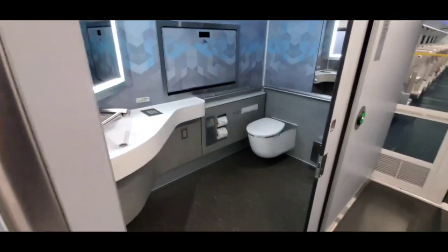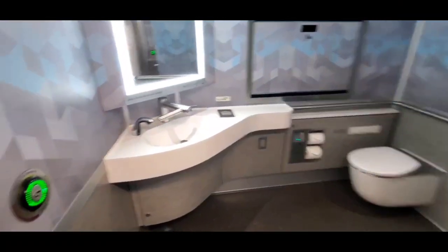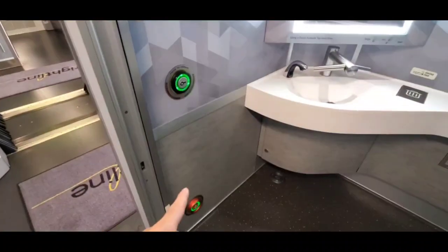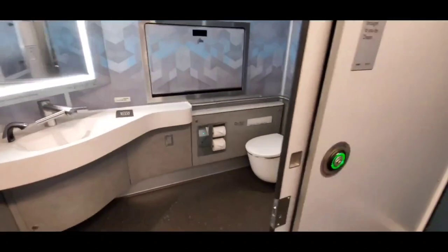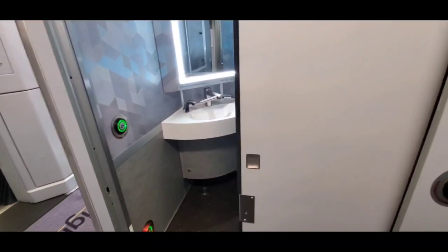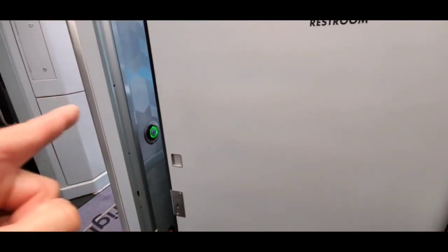Again, just like the other train, there's your bathroom facility right there. There's your lock button. There's a foot lock button down there as well. It's very accessible. So you're going to press this button here. That'll close the door when you're finished. But the button there is what you're going to press.